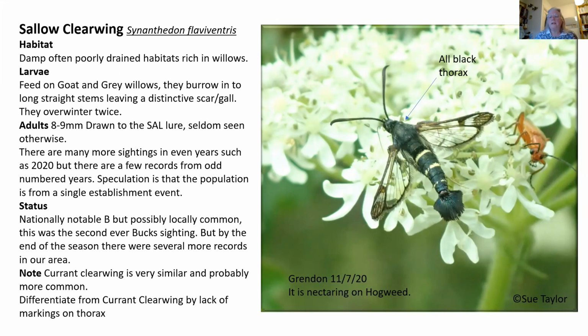The currant clearwing is extremely similar to this. This has got an all black thorax, and the currant clearwing has got marks on the thorax. I got that wrong earlier. So all black thorax and these lines, and it's a sallow clearwing. And this one was nectaring, but it is actually quite unusual for clearwings to be found nectaring.